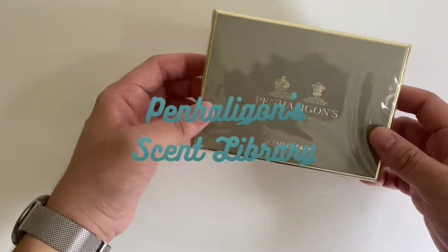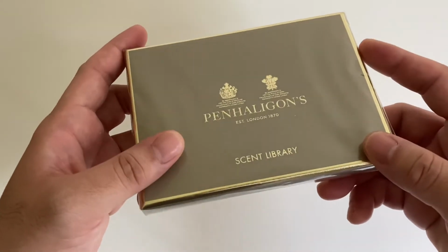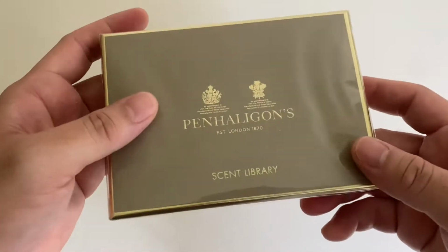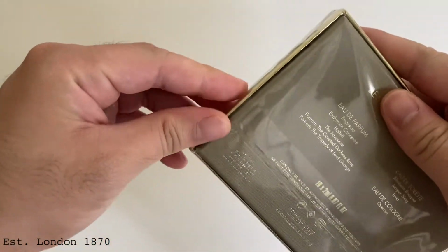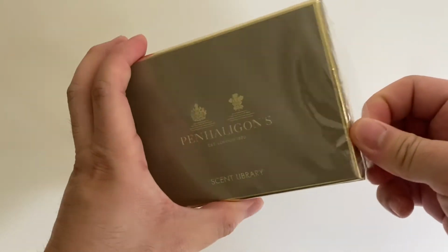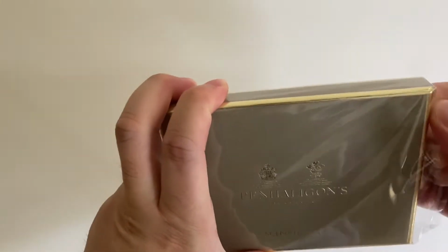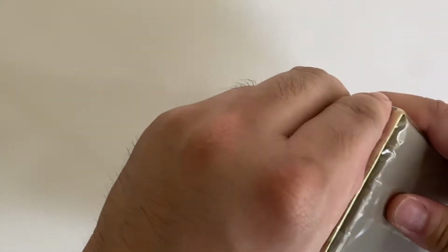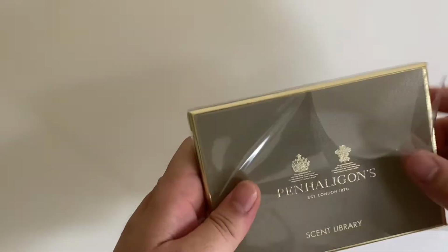So this is the PENHALIGON'S perfume. I don't know if I'm saying it right. They've been making perfume since 1870. So yeah, it's a good brand. Well, it's a luxurious brand, but I managed to cop this one for a not too expensive price, for the brand, yeah. It's fine.